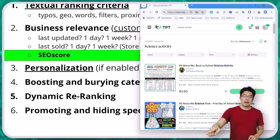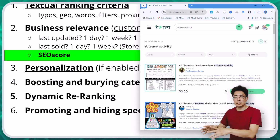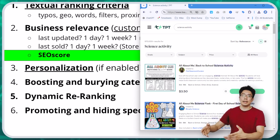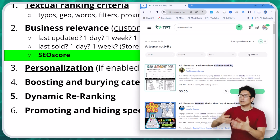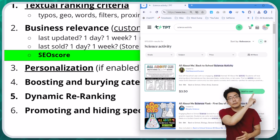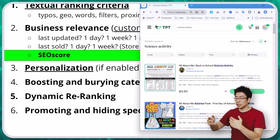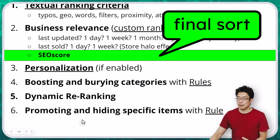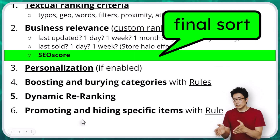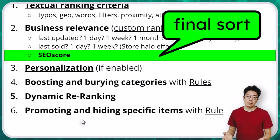Step 5, dynamic re-ranking, is really important because it means once you get to this stage of search, if you're in the top 20 or the top 100 results, you then get boosted up or down based on the number of sales you've had recently or the number of conversion events. Go check out the video up there to watch more about dynamic re-ranking. That will shift the top results on page 1. And then finally, Algolia will look to see if there are any rules that prevent specific products from showing up, and that happens after re-ranking.